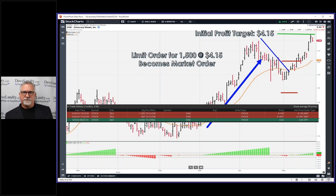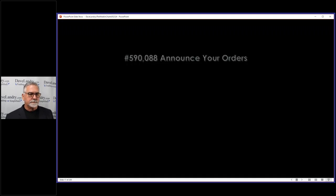And if it goes for a little while and it starts backing off a little bit, I'll just go ahead and say, you know what? I'm not going to split hairs. I'll go ahead and pull the trigger. So in this particular case, this limit order for 1500, I made the change and I just changed it to at the market and hit enter. And I got out slightly lower, 414 and a half is how it worked out.